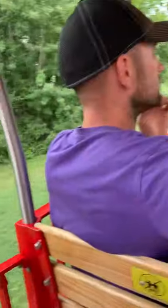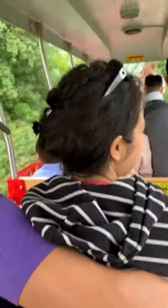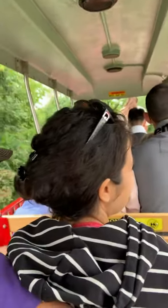Just a couple friendly reminders that besides water, there is no eating, drinking, smoking, or vaping while on the train. As well, I ask that we please remain seated with your arms and legs inside the train carriages at all times.